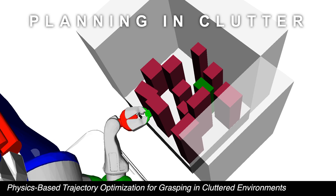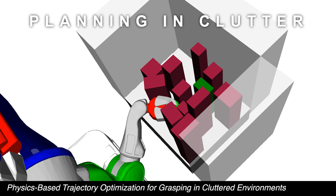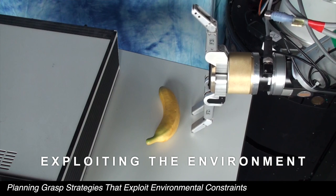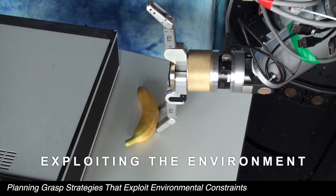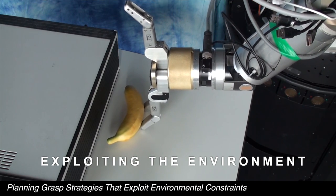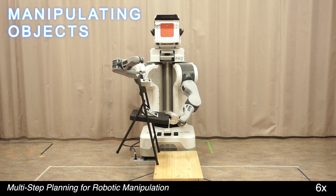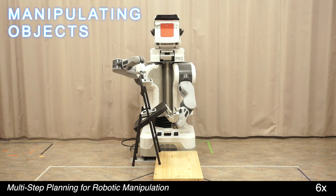Another challenge is planning motions for high-dimensional systems, such as an arm grasping objects in a very cluttered environment. Sometimes the geometry of the environment can be used to the robot's advantage to simplify the grasping problem. A complicated task like folding a chair involves planning, considering both symbolic discrete tasks and continuous motions.